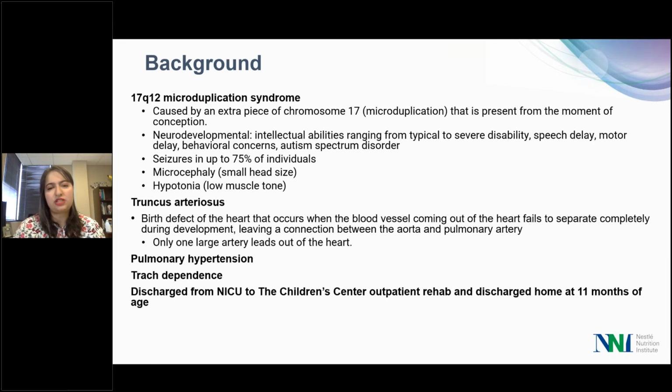Neurodevelopmentally, these children can often have some delay, including speech delay, motor delay, behavioral concerns, and can present with autism spectrum disorder as well. Seizures can be seen in 3/4 of patients with this. They often have microcephaly and hypotonia, so small head size and low muscular tone. And the low tone is often one reason why these patients have trouble with oral intake.